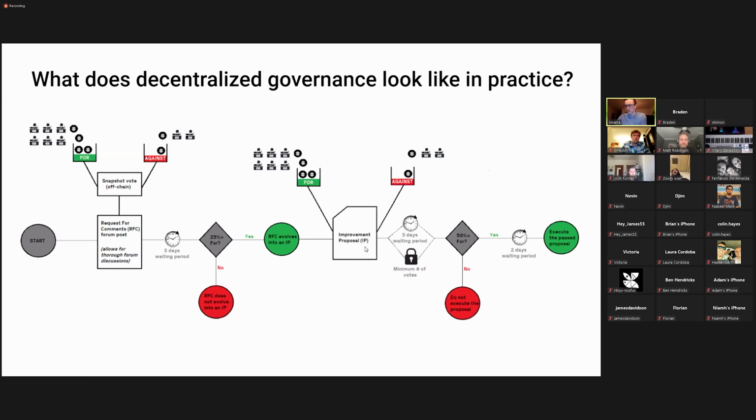And the improvement proposal is basically a smart contract, also linked to these two baskets. And here we will allow for on-chain voting. So again, voting with RSR, but it will be on-chain. And initially we will use an interface called Tally for that, which is just one that we think is good for that. But of course, the voting happens in the smart contract. So anyone can use any other user interface to interact with that governance smart contract.